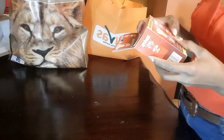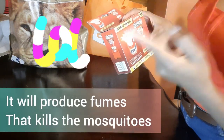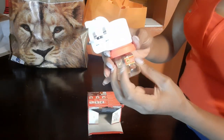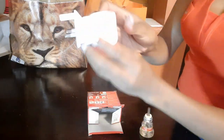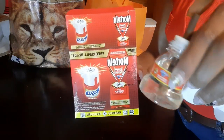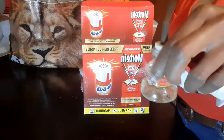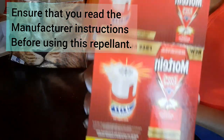So I bought this. They're calling it liquid mosquito repellent. So you just fix it on the socket and it will work. This was just a socket thing. I've already removed it, guys. Here it is. So this is how it looks. This is what you connect to the socket, this is what I was buying. But it came with a free refill inside. I bought it for 500 shillings. This is the free refill that was inside. Now this is what is coming out when you fix it on the socket. Yeah, and they say it prevents you even from the malaria-causing mosquitoes.